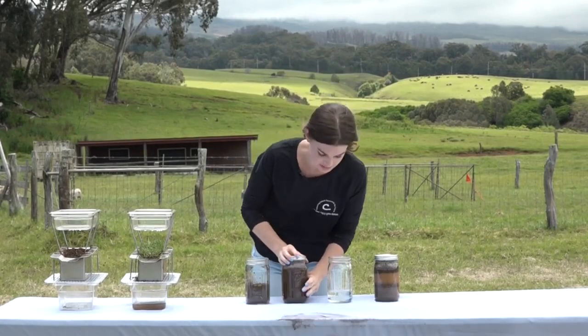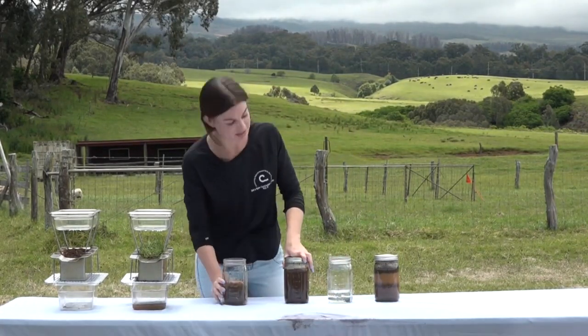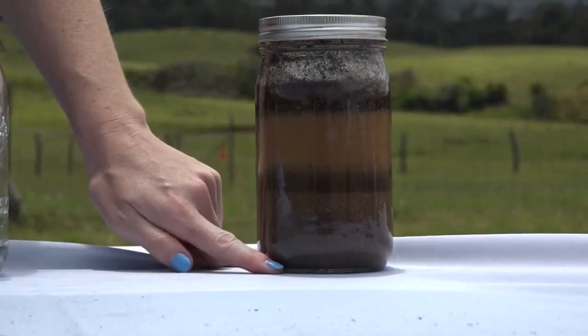You'll start to notice it settle a lot sooner than an hour, but you'll start to notice the different layers forming. This is what the final product will start to look like after a few hours.